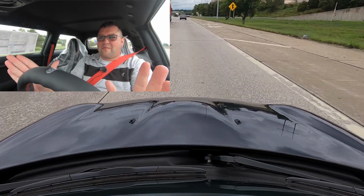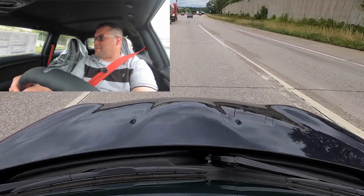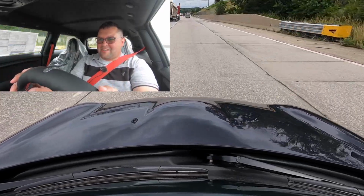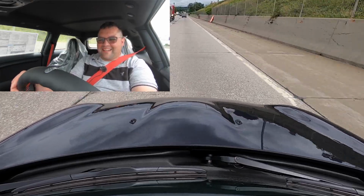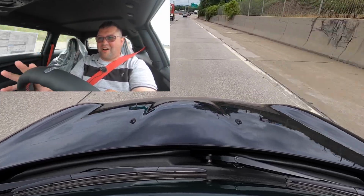And it feels very, very planted. The stance in this car with the wider wheels is incredible. So the car feels much more planted than the ordinary John Cooper Works hardtop. It is just really, really nicely set up. Oh my gosh. And I'm driving in GP mode, which makes it even more fun to drive. This is just an awesome car.